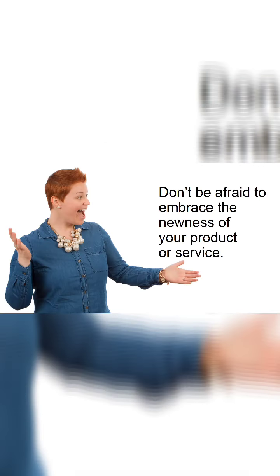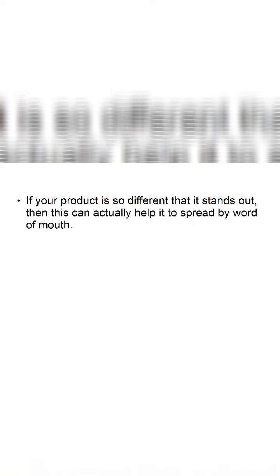Finally, don't be afraid to embrace the newness of your product or service. In other words, if your product is so different that it stands out, then this can actually help it spread by word of mouth. Consider those 5-finger shoes by Vibram.